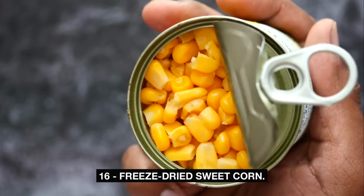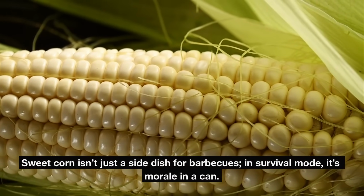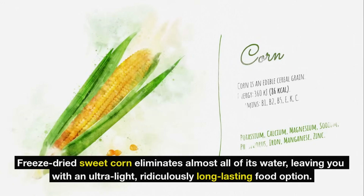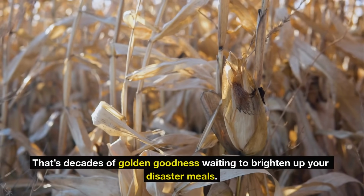16. Freeze-dried sweet corn. Sweet corn isn't just a side dish for barbecues. In survival mode, it's morale in a can. Freeze-dried sweet corn eliminates almost all of its water, leaving you with an ultra-light, ridiculously long-lasting food option. We're talking a shelf life of 25 to 30 years if you store it right. That's decades of golden goodness waiting to brighten up your disaster meals.